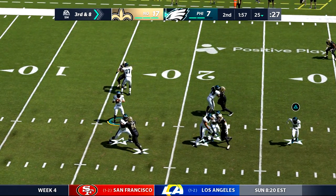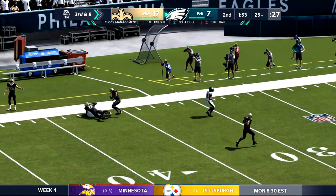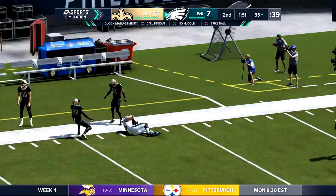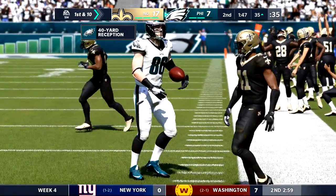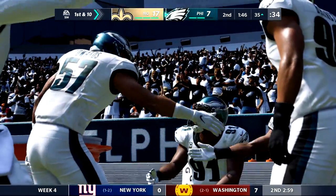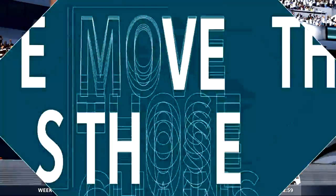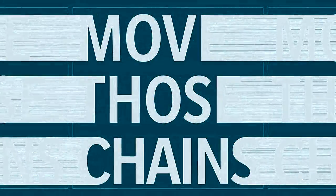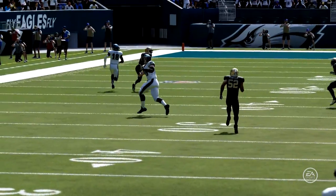Hurts sets up to throw it, and he connects, all the way down to the 35. That's good for the Eagles on third down, and even better, over 30 yards. At the 35-yard line, it's pretty safe to say that initially they had to be thinking about trying to get into field goal range. But after that shot right there, they've got to be thinking bigger right now.